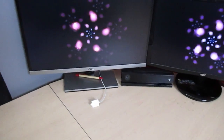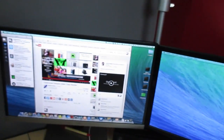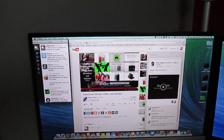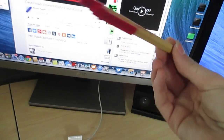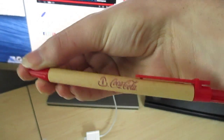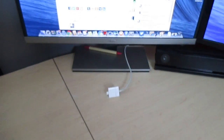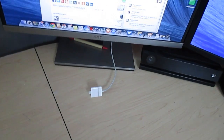Over here in the corner, we have my, I think that's a 23-inch AOC monitor and a 20.1-inch AOC monitor. They are connected to the same computer. And I was watching a case review from iApple iTech. Down here on the base is actually a pin from a bag they give you at the World of Coca-Cola in Atlanta, Georgia. You can buy like surprise gift bags. They have like 3 different sizes and stuff like that. But anyway, I'm not going to go into that in a desk tour.